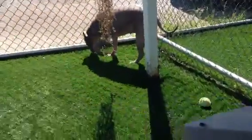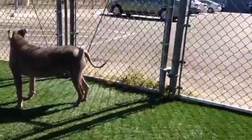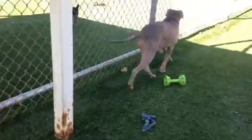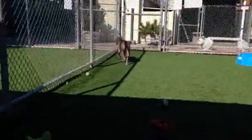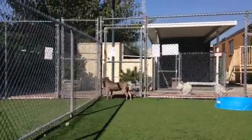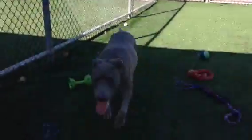You can see she's kind of pink. She kind of looks like a hippo. Coloring. She doesn't seem to be itchy or anything, which is good. Pink hue across her whole body. She's been really quiet as well.